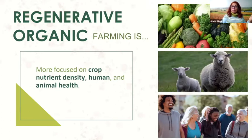So what it means, the bottom line, is go regenerative organic farming, because it is the way to go, like nature. Nature did it that same way. And it is really going to help you to increase your crop nutrient density. It will help you to sustain the food security and also the ecosystem. The animals that we produce or grow there are really healthy, and also we have healthy communities.